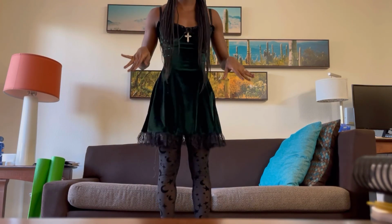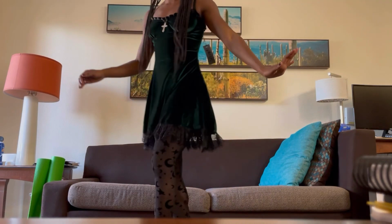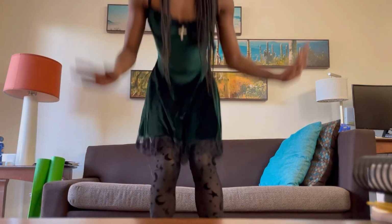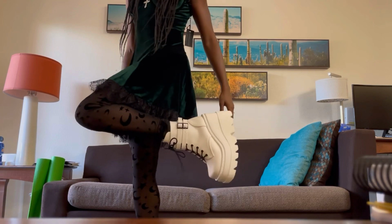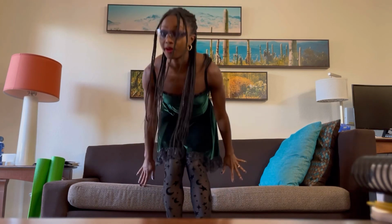I want to see what I look like, so I'm going to go over and look. Okay, so I really, really like these. They're very comfy. They go well with this dress. I feel like they're going to go well with a lot of things, but I notice how I'm easily picking up my feet. I thought it was going to be very hard to do that in these, but it's not.